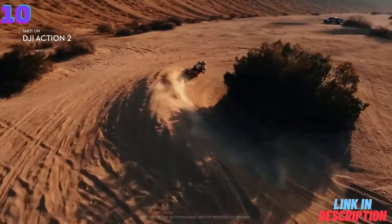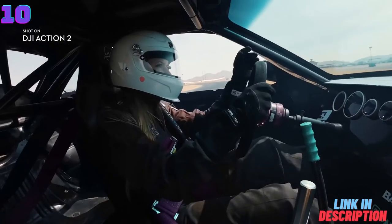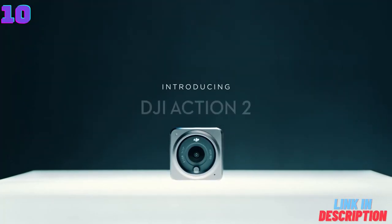The blueprint of an action cam is a familiar one. Tough, waterproof, in a compact body. It's a formula that other action cams are content following. Now, DJI looks to throw out the rulebook. This is DJI Action 2.